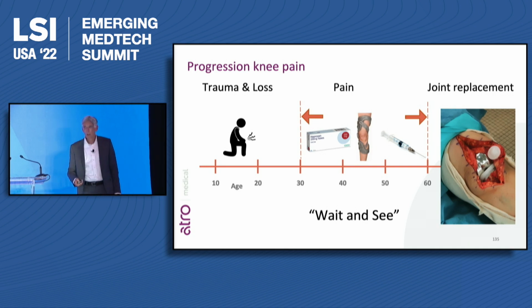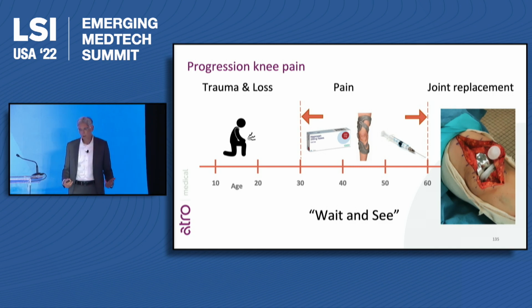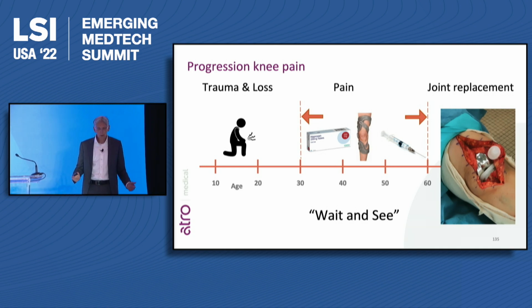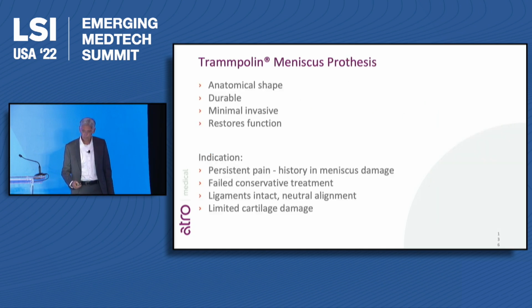And then we get a period where people are developing that pain, and they will have lengthy discussions with their orthopedic surgeon because there is not really a solution for it. What they do is pain medication, physical supplementation, anti-inflammatory injections, braces, whatever, but it doesn't work finally. So it's wait and see until you come to joint replacement, which is not something that you would like to see before you're 65. So this period can take quite a long period of time.